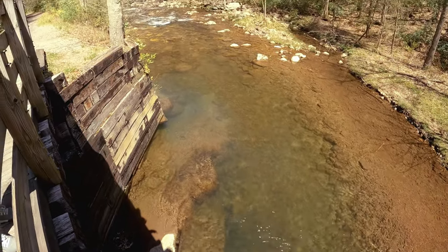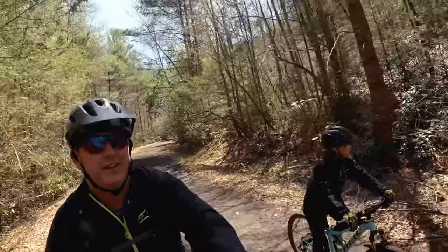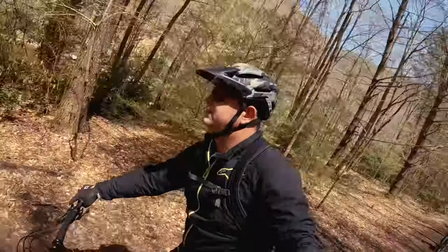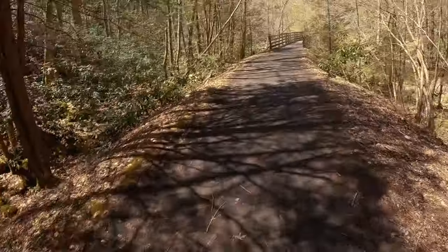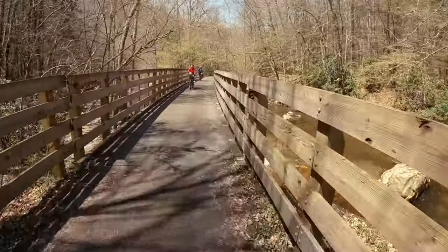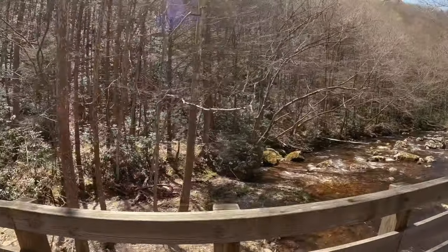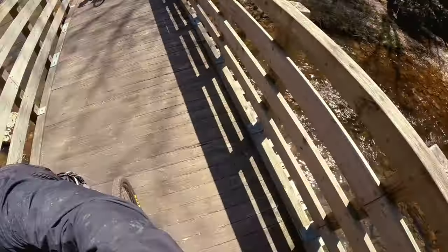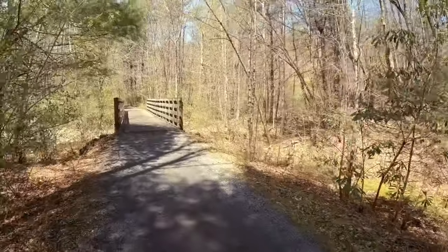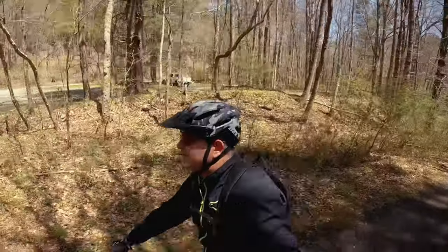We can go over there fishing with this. Okay, all right, we got another bridge. Let's see. This has got to be something in the 20s. I don't see the sign, but definitely another bridge. Bridge number 22. I'm about to run out of batteries.